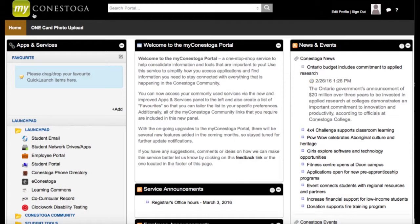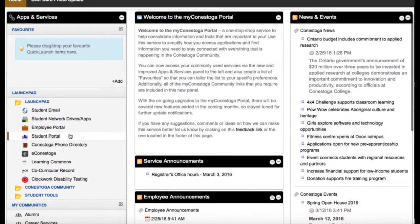You can access MyCareer from your MyConestoga login. This is a launchpad for several useful student tools such as eConestoga to keep up to date with your courses and course email, and your Outlook student email. It is important to note that the eConestoga and Outlook student email are different, and that your job offers for co-op will be sent to you through your Outlook email.